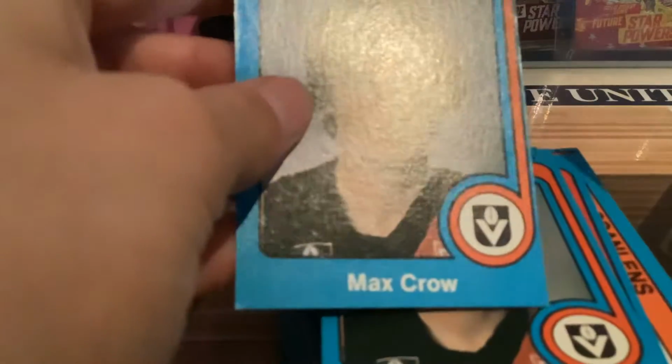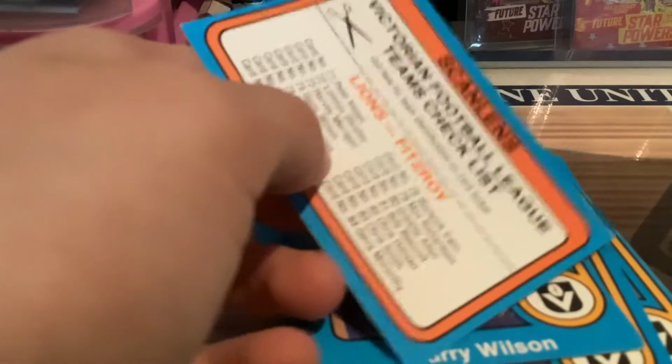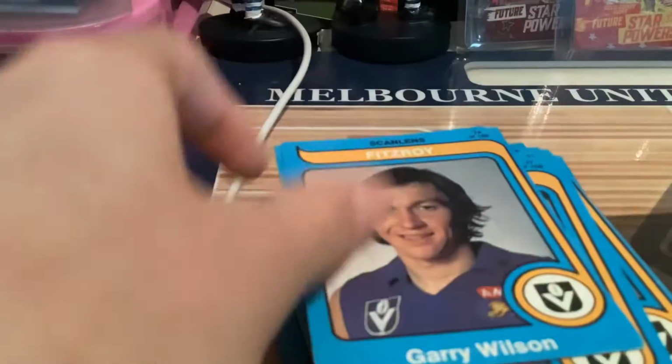Then we've got an Alan Davis. There's heaps of guys in here that you guys might recognize. Alan Davis again. I'll just try and get through these quickly, to make this video nice and quick. Barry Day, Max Crow. And we've got the Fitzroy checklist, which has some old Fitzroy cards.